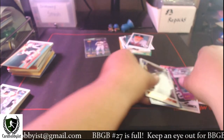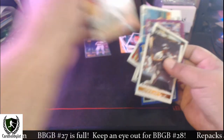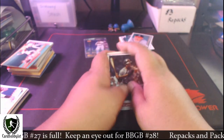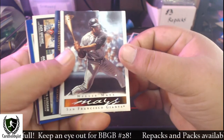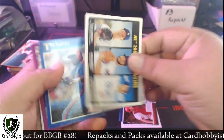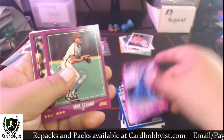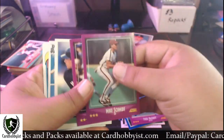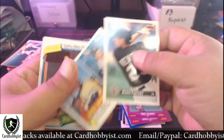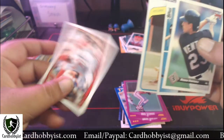So we got some decent cards here. Just a quick recap. I set this Asheville Tourists card aside because I wanted to look at it, but I don't think it's worth anything. So we got Willie Mays, Johnny Bench, Brian McCann. This one's got Kershaw and Grinky and Arrieta on it. Tim Raines, Hall of Famer. Fred McGriff should be a Hall of Famer. Schmidt, Dawson, Ventura. We got a Wade Boggs, Madlock, Gaylord Perry, 1980, and a Lee Smith.